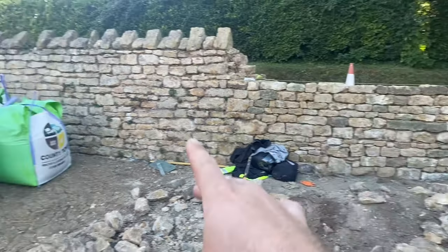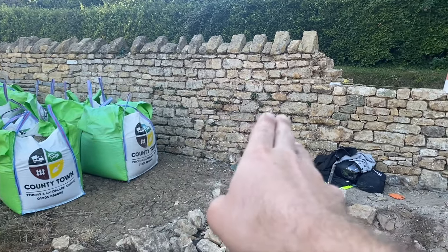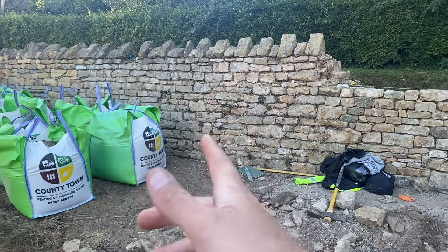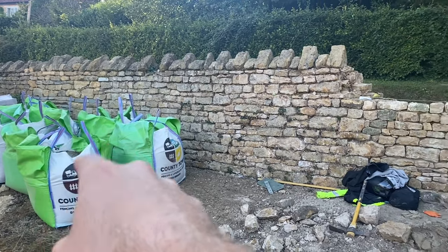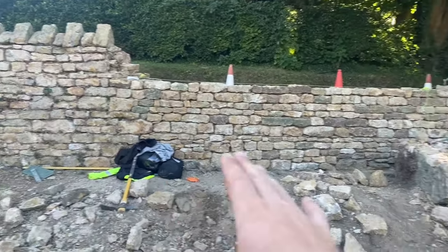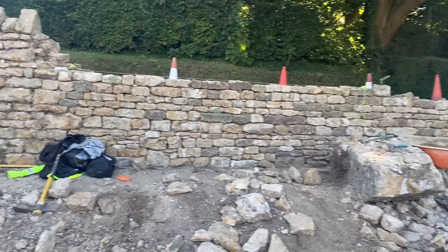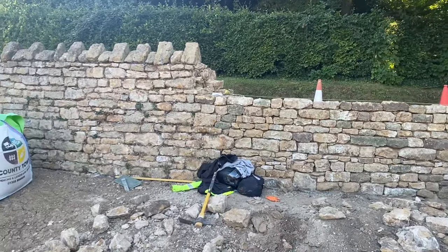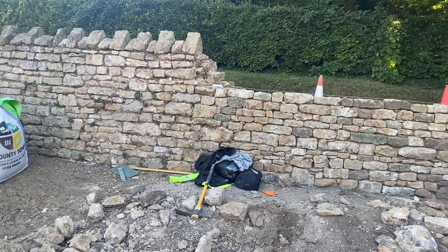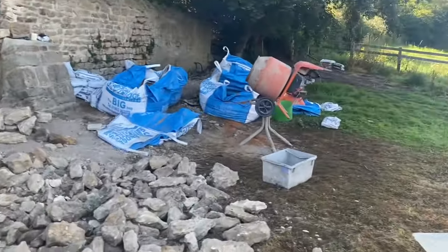You can see this section is pretty much the original wall. I think it has been scratched back and repointed at some point about 10 years ago. That was done literally a couple months ago. So we're just trying to really get it as nice. But no, I think it's looking all right actually. Bearing in mind that was the original wall, it hasn't dropped or anything. It's pretty similar. We're getting there now. A couple more days and we'll be done.